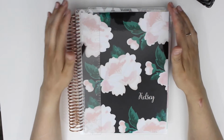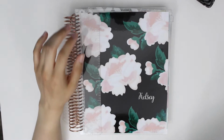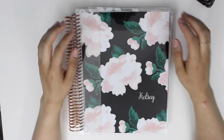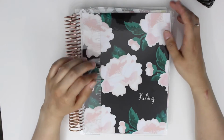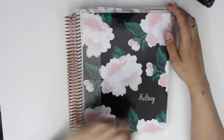I got this one. Sorry, my Siri thinks I'm talking to her. So I got a rose gold coil. I picked this design, and I got the vertical, colorful combination.